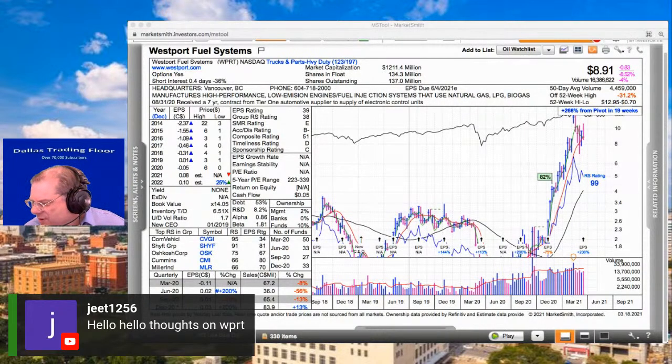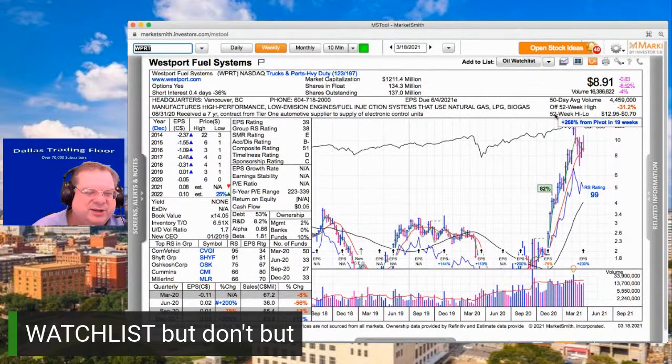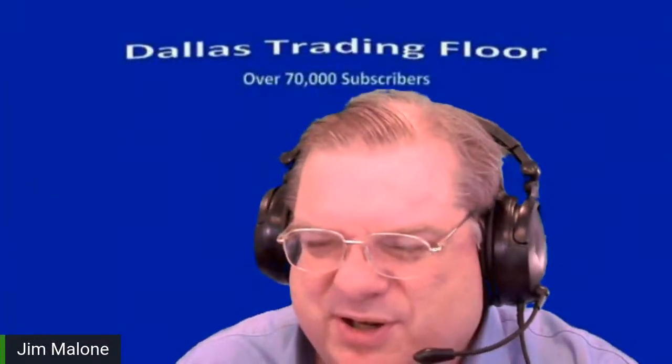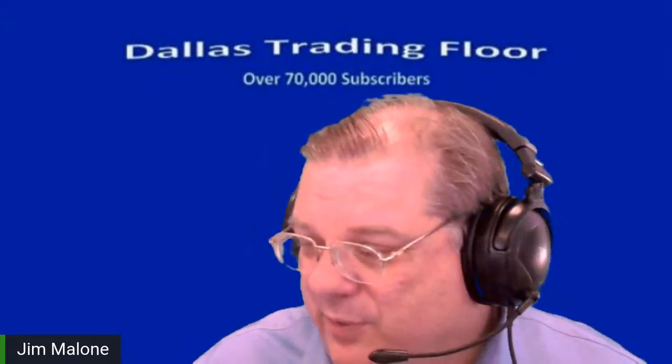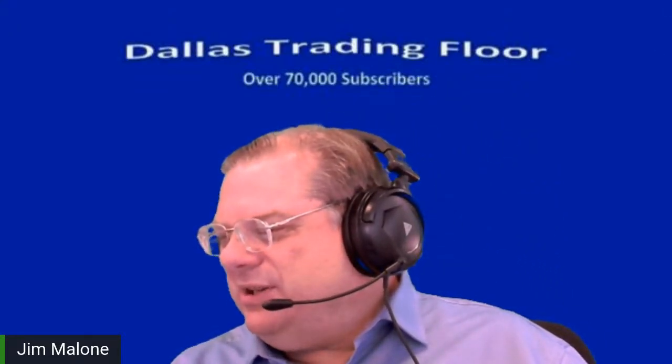Okay, so basically, I think the thing for this one is to put it on a watch list. Again, the symbol is WPRT, but watch list this one possibly, but don't buy it yet. It's pulled back. Let's see if it reverses. If it reverses higher, above about $10, then I think you could possibly consider buying it. But let's wait to see if it reverses, and it looks like it may have bounced off the 40-day line. So if it moves above $10, I think you might be able to buy it. But right now, I think you've got to be careful.